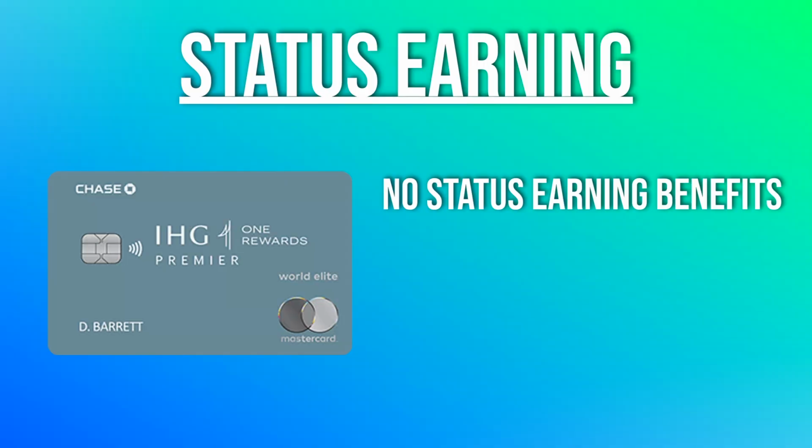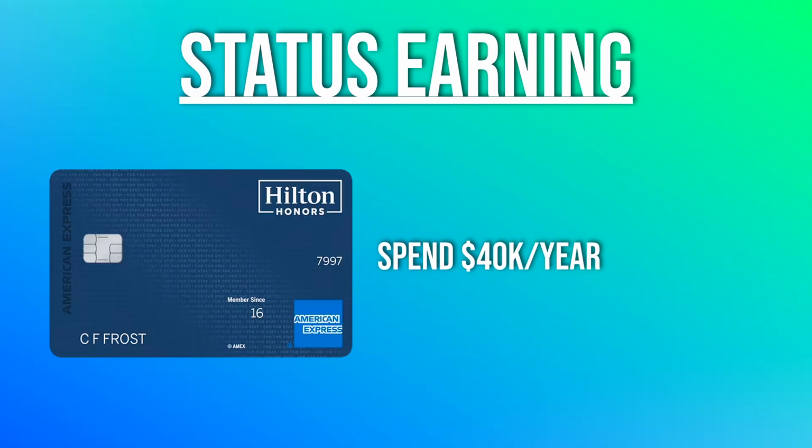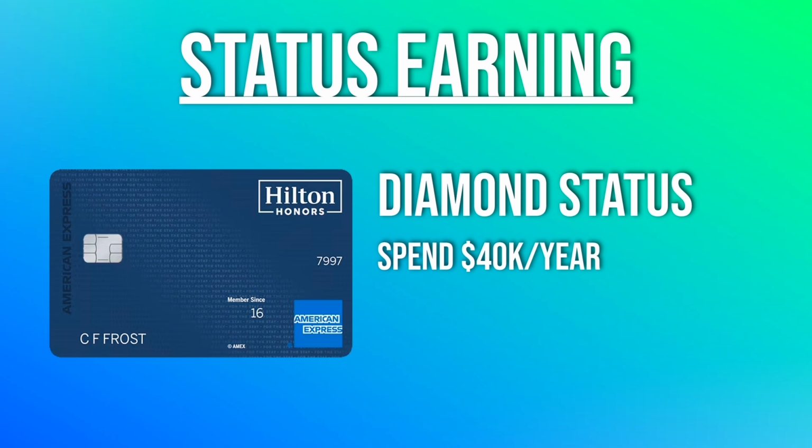Moving on to the IHG Premier, this card doesn't offer you any ways to earn more status with IHG, but that kind of makes sense to me since you get such great status automatically. And moving on to the Hilton Surpass, the only status earning benefit you'll get is that you can spend $40,000 a year on this card, which will earn you Hilton Diamond status. But I think the vast majority of people are not gonna wanna spend $40,000 on this one credit card in a year. So for that reason, this isn't a very good hotel status earning perk on this card.